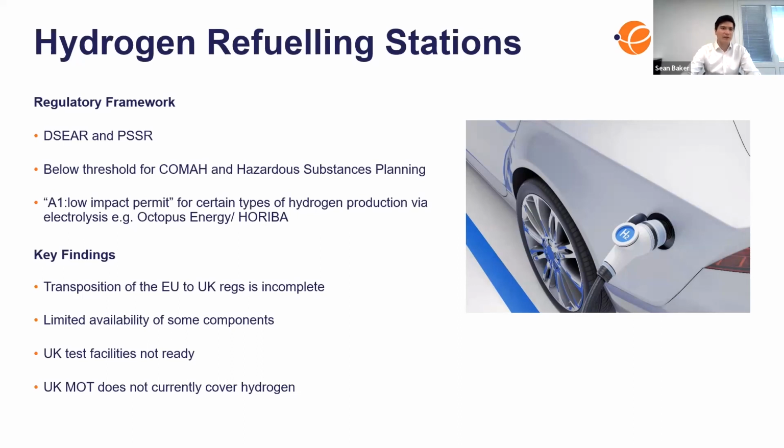An example of one of these refueling stations with electrolysis on site, which successfully applied for a low impact permit, is the Horiba Octopus Energy refueling station. I understand there's also been consultation by Natural Resources Wales to offer a similar type of permit for installations in Wales.